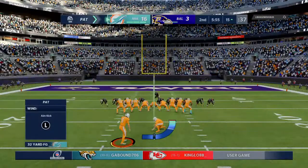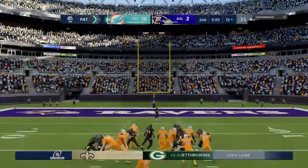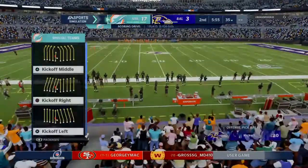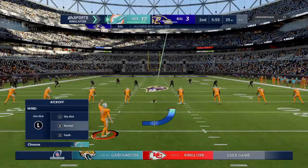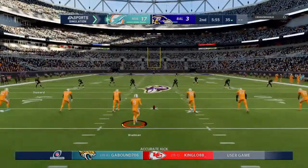Well, that didn't take long. The turnover instantly almost turning into points. And when that happens, a lot of teams have the mentality of let's strike right now. You've got them off balance after the turnover or the takeaway. Let's go get it. And that's exactly what they did. Extra point up and good by Catanzaro. And the lead is now 17-3.